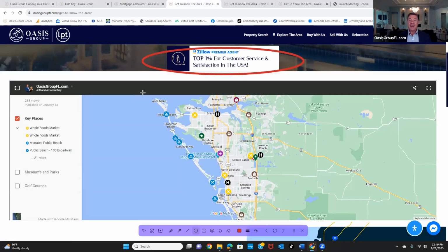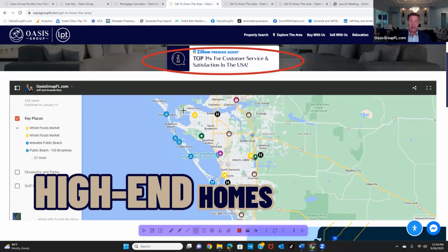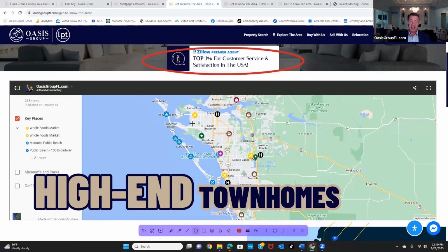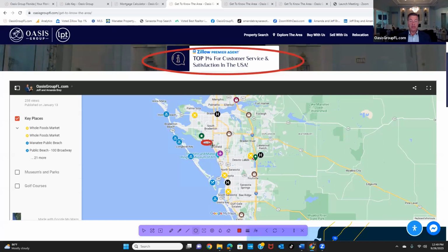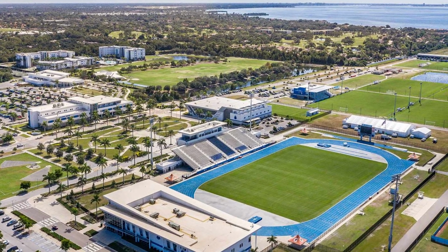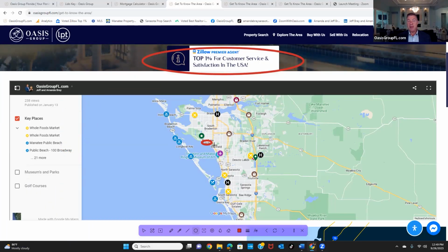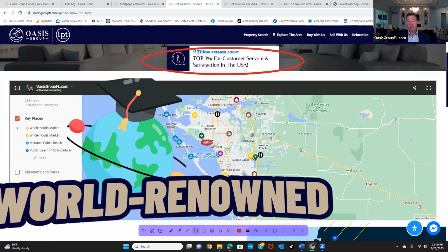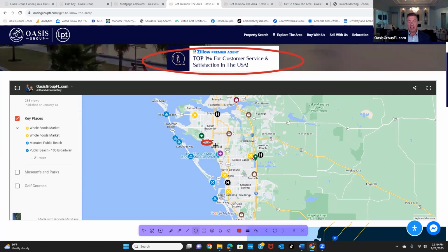Now, AQUA is a fantastic neighborhood. It's got all high-end homes and some really high-end townhomes. Let me show you where it is. It's right next to IMG Academy, a very famous, very private school. A lot of tennis stars went there. It's basically sports oriented and absolutely fabulous, world renowned, and a lot of famous people have gone there.